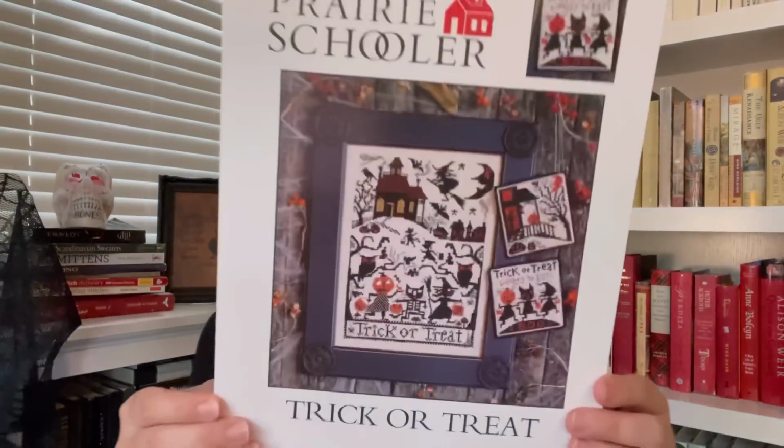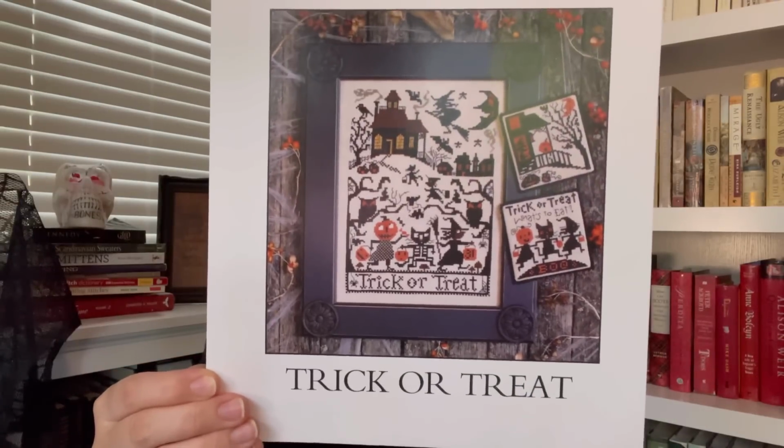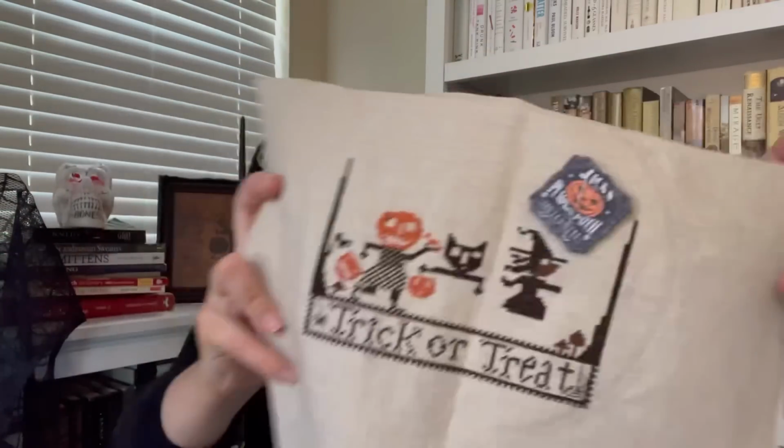So the next project that I pulled out is the Prairie Schooler Trick or Treat. And I love this one. I'm stitching this 2/2 with the called for 32 count. Let's see here. It's Wichelt's lambswool and all of the called for DMCs. And here is my progress. So I am happy with this one.